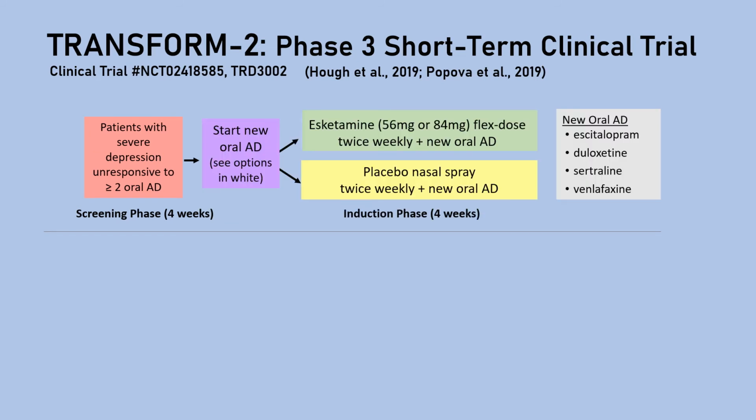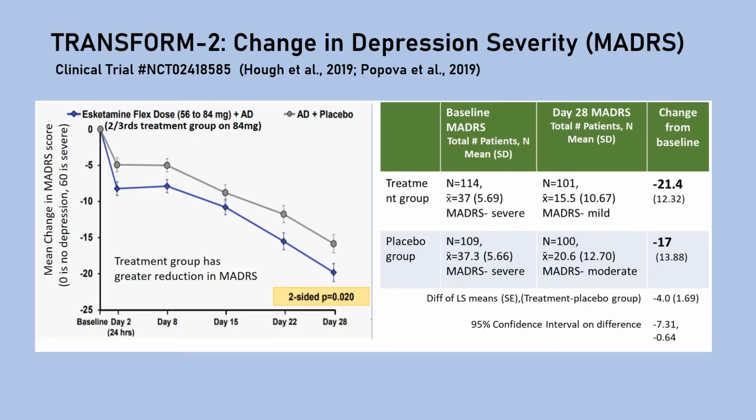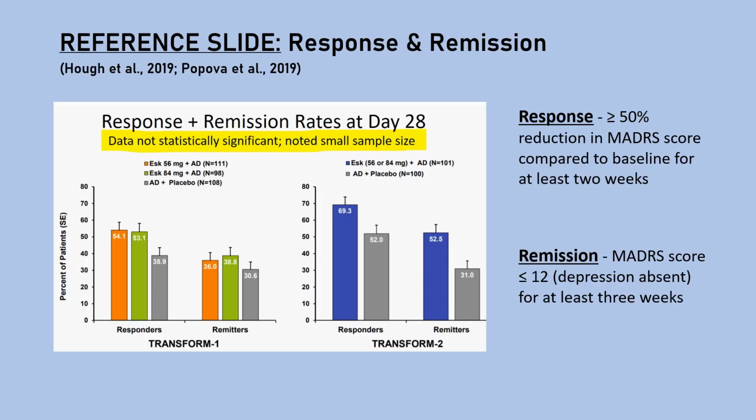After failing two medications, all participants started a new oral antidepressant and were randomly assigned to esketamine or placebo nose spray. Esketamine dose could be changed, and about two-thirds ended the four-week trial on 84 milligrams twice weekly. At the end of the study, severity of depression was reassessed. Mean MADRS score in the treatment group showed a decrease from severe to mild depression. Results showed both treatment and placebo arms had decreased depression severity, which is likely due to adjunct use of a new oral antidepressant in both groups. Reduction of MADRS score was significantly greater in the esketamine group compared to placebo.